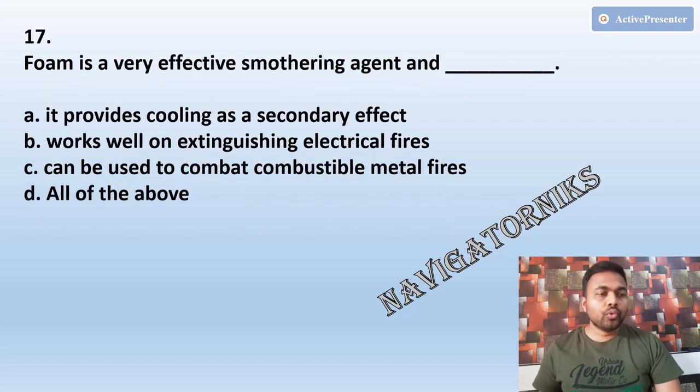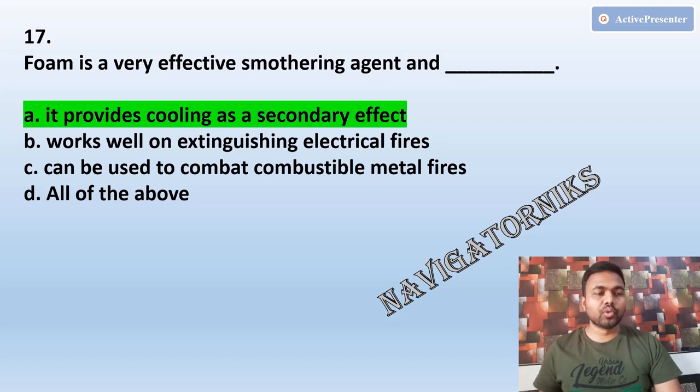17. Foam is a very effective smothering agent and dash. Option A, it provides cooling as a secondary effect. B, works well on extinguishing electrical fires. C, can be used to combat combustible metal fires. D, all of the above. And the correct option is A, it provides cooling as a secondary effect.